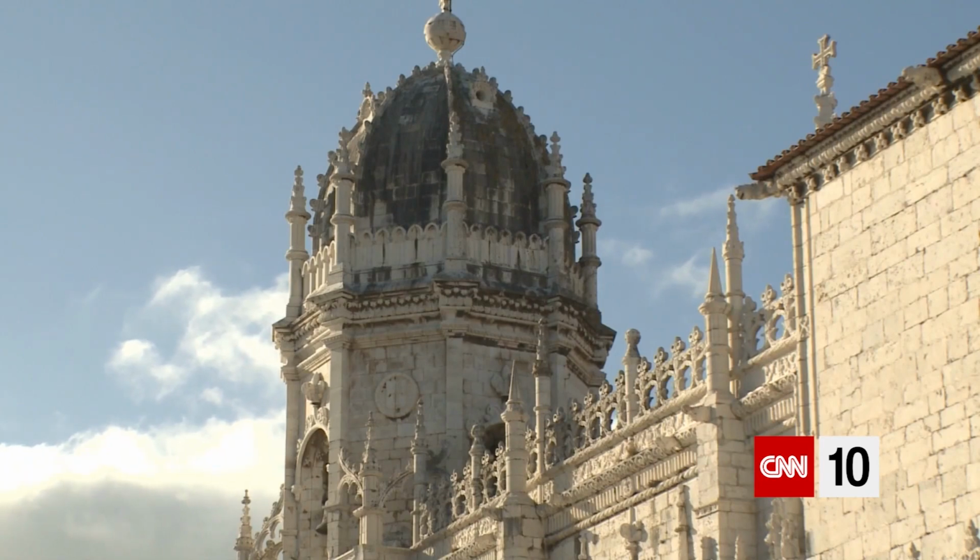Lisbon is the capital of Portugal. It was also a transit point in World War II for refugees who were fleeing Nazi Germany. But its history goes back much farther than that, given that Lisbon is thousands of years old.